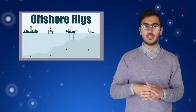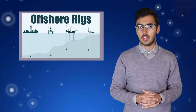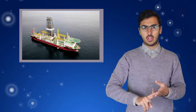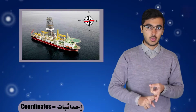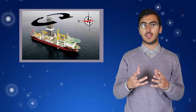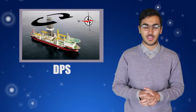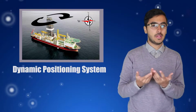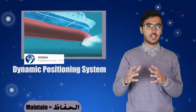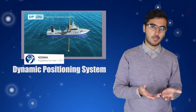Anyhow, let's get started. The most important thing you need to maintain during drilling or production in a floating rig is the position of the vessel. You need to fix three things: your coordinates, your rotation, and your height. For rotation and coordinates, you use something called DPS, which is not damage per second for all you gaming engineers out there, but it's an abbreviation for Dynamic Positioning System, which is a computerized system that helps maintain the position and rotation of a vessel using thrusters and propulsion units.